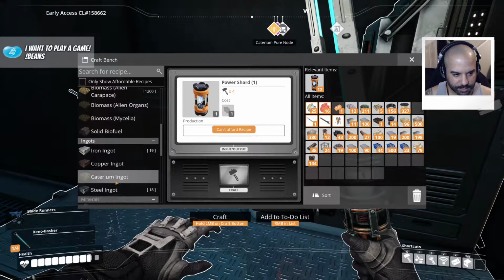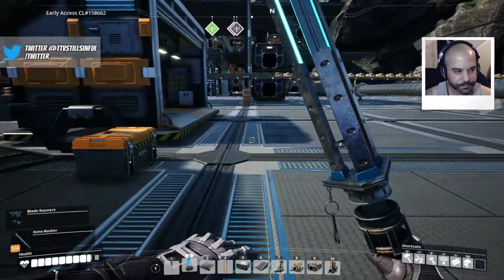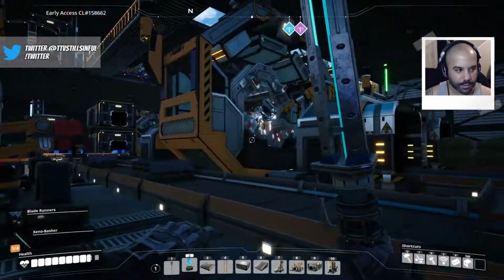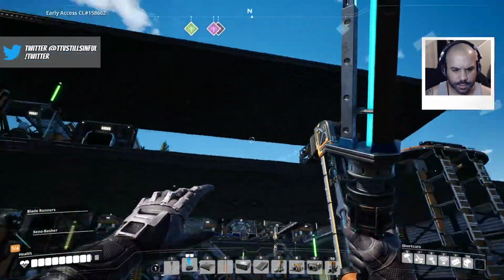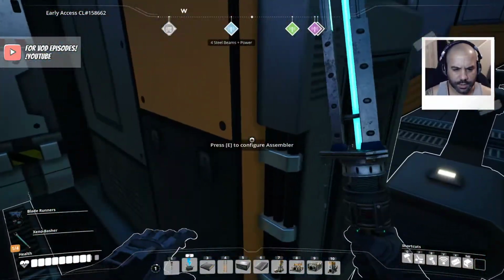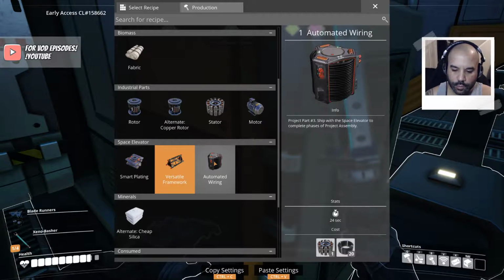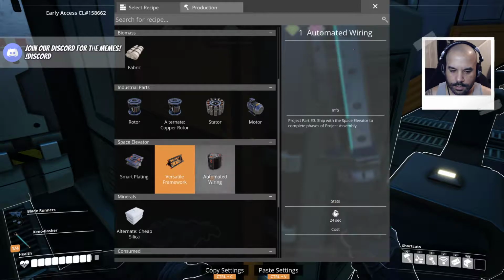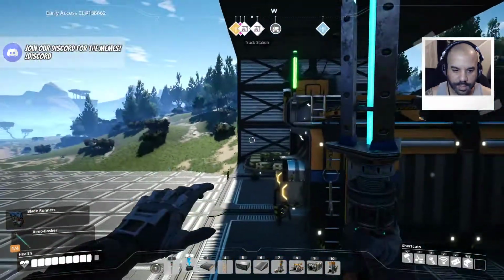Where's my... I don't see it in here. I see this. I don't see the CD changer. And it might be in the not the assembler. The assembler? No, what's the other one? I think it's up here. Yeah, constructor, assembler. It is the assembler. So we're making cable now. We need to craft this stator next, which is probably made in another assembler.